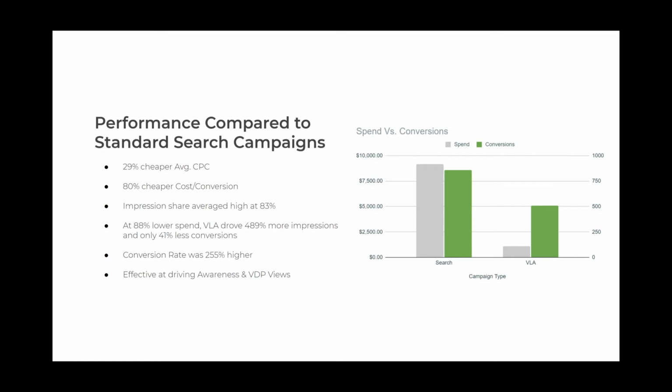So you can see that in the graph here on the right. Much lower spend, but still very high volume in conversions. And conversion rate was 255% higher. So again, this is really effective at driving more awareness and also VDP views. And definitely seeing great results with it so far. So definitely recommend utilizing this format in your program moving forward.